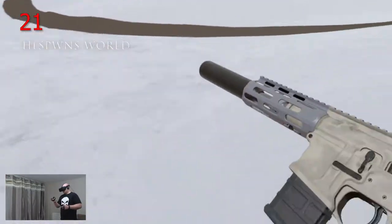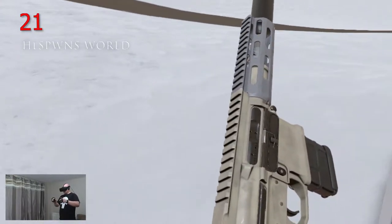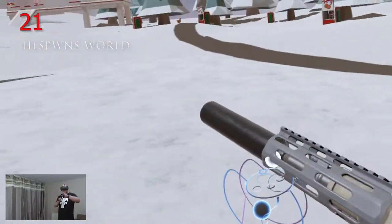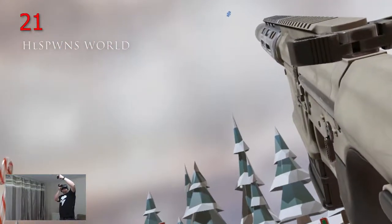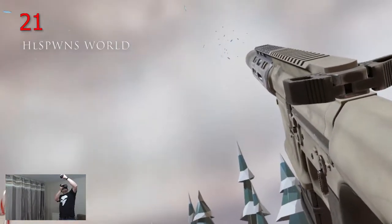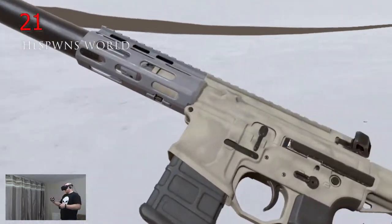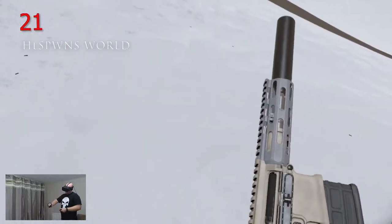Desert Storm. A rack. Imagine pulling that back. Chamber's the first one in. Fire mode. Auto, full auto. Safety. Single shot. No sights on this, so. Oh, that's really silenced. Not a suppressor, it's a silencer. Let's go into full auto. Alright. Nice looking piece that is. I like that. Lovely.